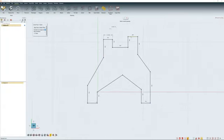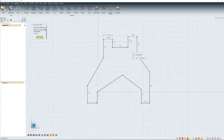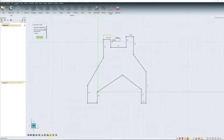What if I need also this one to be exactly the same dimension of this? It's very easy. Just select this one. Sorry, I'm adding another dimension. This one. Let me click here. I finished. Control plus this one. Just choose the sign equal. And once you click it, now it is perfectly, as you can see, equal. I mean, if I modify this, also the other one will be modified.